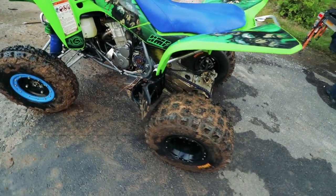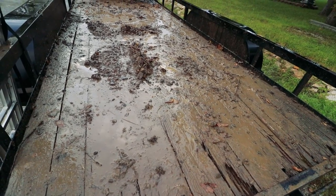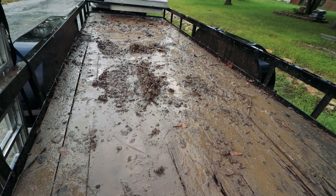Freaking blast out there, guys. It's been years, three or four, since I've been four-wheeling. So it was a lot of fun, but it was also really wet because it just poured. And so we've been cleaning up the bikes here, rinsing them off with the power pressure washer. Trailer still needs a good wash there.